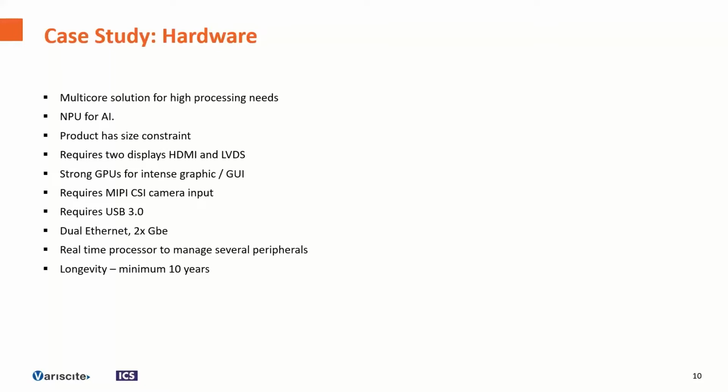This specific product also has a size constraint. Okay, so the size that was actually allocated for the SOM is very minimal. This specific product also requires two displays, one HDMI display and the second one LVDS interface. Very sophisticated GUI, so they need very strong GPUs. There's intense graphics involved. They required MIPI CSI camera input for this specific solution, USB 3.